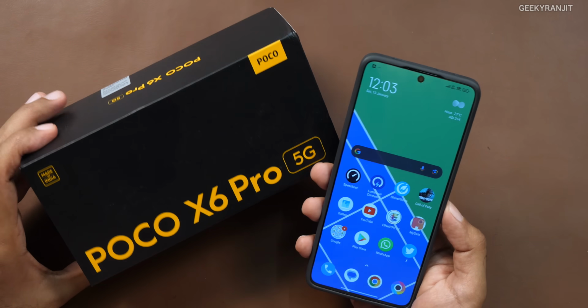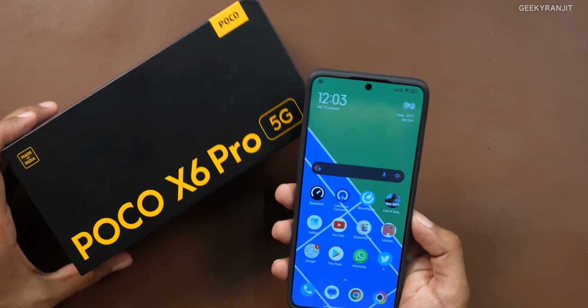So guys, this is the POCO X6 Pro smartphone. What do you feel about this one? I have to say, in my initial impressions using this device for the last 3 days, overall I would say for the price point that you can get it for, about 25,000, this has to be one of the most powerful smartphones as of now for this price point.